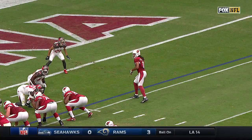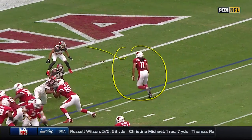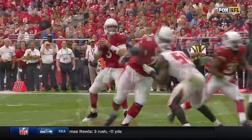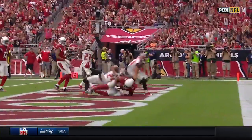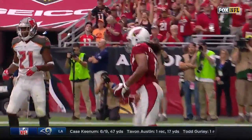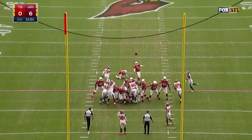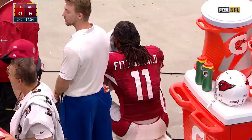Larry Fitzgerald's not a great speed demon, but he might be one of the strongest receivers ever to play the game. You have guys hanging on you and able to go get that football. And his big body against Grimes is too much for him to cover. No jump involved in that play. That was just a strength play, as you described. And the point after is good.